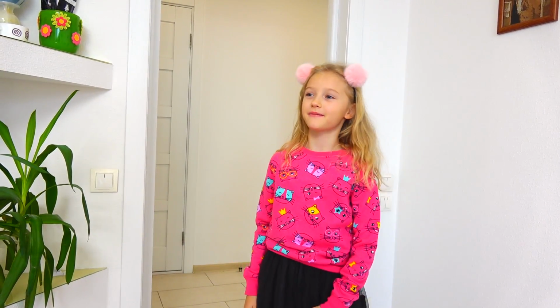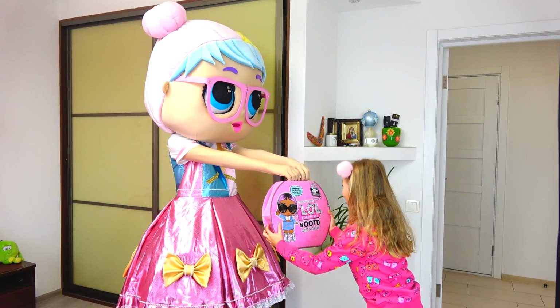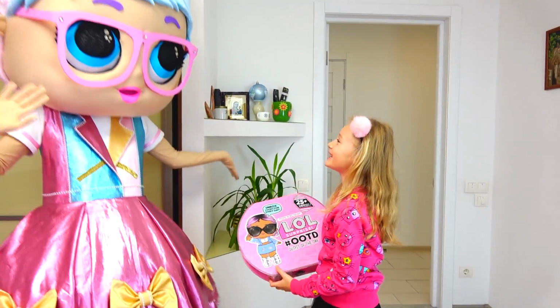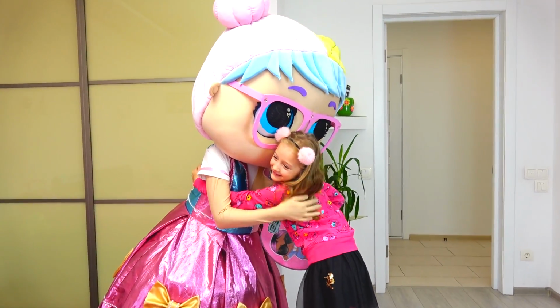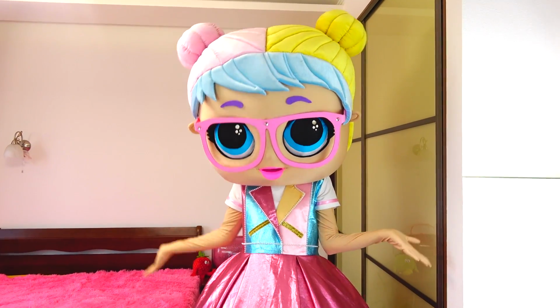Come with me. Wait a minute, I've got a present for you. Wow! This is an advent calendar. Thank you, Bonbon. I'm happy you liked it. Can I open it up? Of course, and I gotta go.